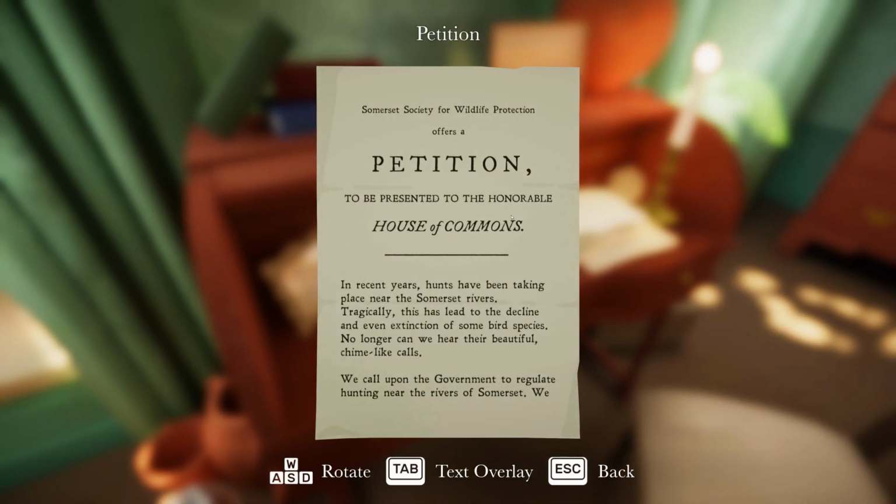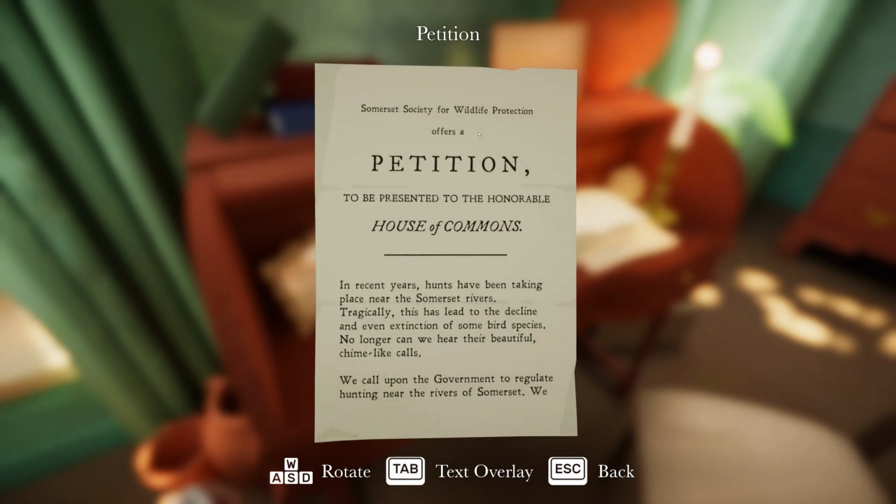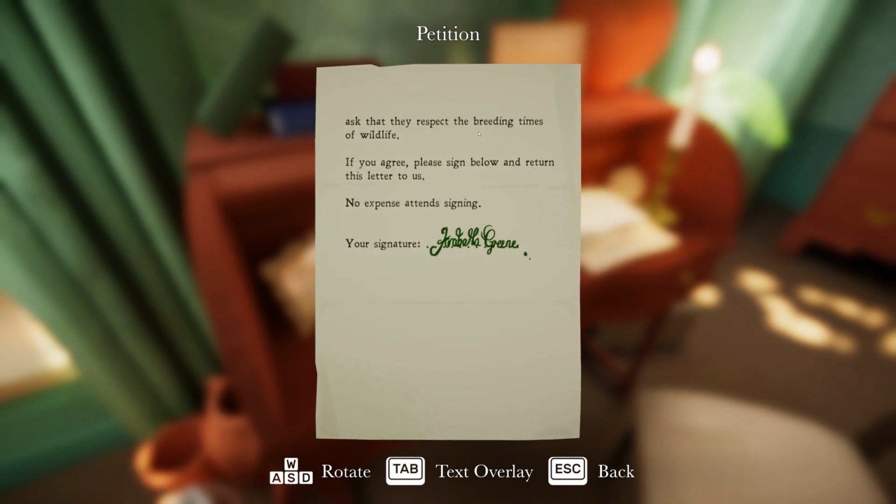Petition to be presented to the Honourable House of Commons. In recent years, hunts have been taking place in the Somerset Rivers. Tragically, this has led to the decline and even extinction of some bird species. No longer can we hear their beautiful chime-like calls. We call upon the government to regulate hunting near the rivers of Somerset. We ask that they respect the breeding times of wildlife. If you agree, please sign below and return a letter to us. No expense attends signing. Your signature, Arabella Green.